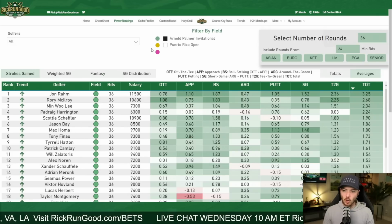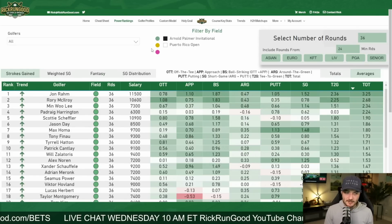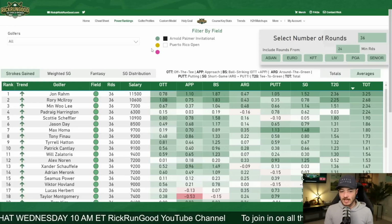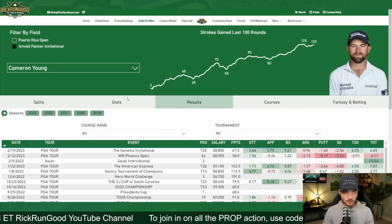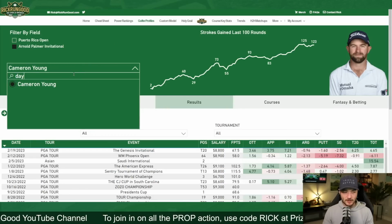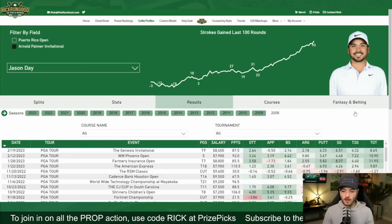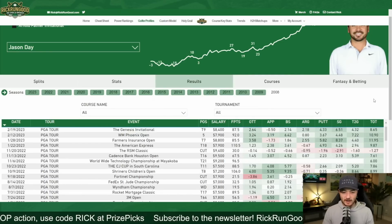Just in terms of raw strokes gained total across all tours. So again, Padraig Harrington gets a big boost here. Minwoo Lee gets a big boost here. Jason Day is 6th over the last 36 rounds. He's $8,500. And then you dive deeper into his stat profile, and you're gonna be impressed, right? As you should be. He's been great from tee to green.